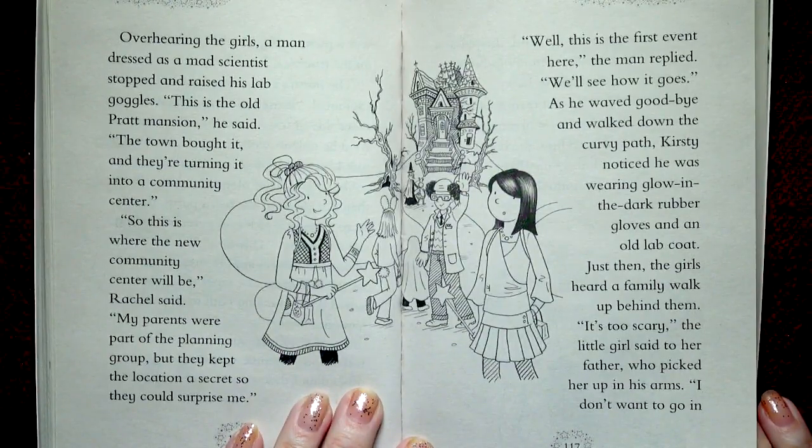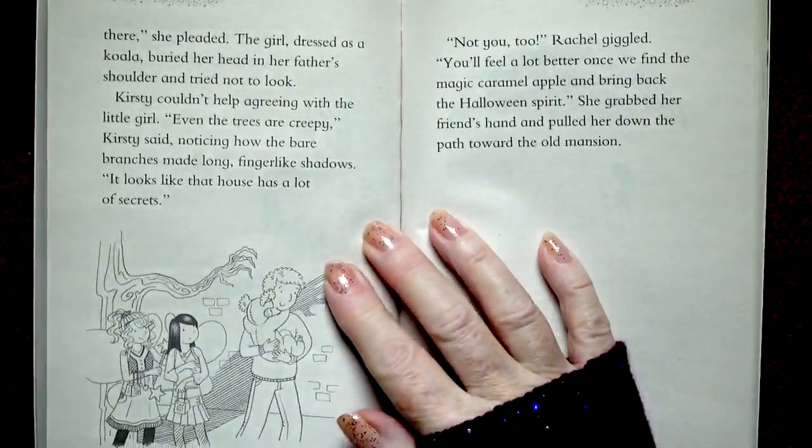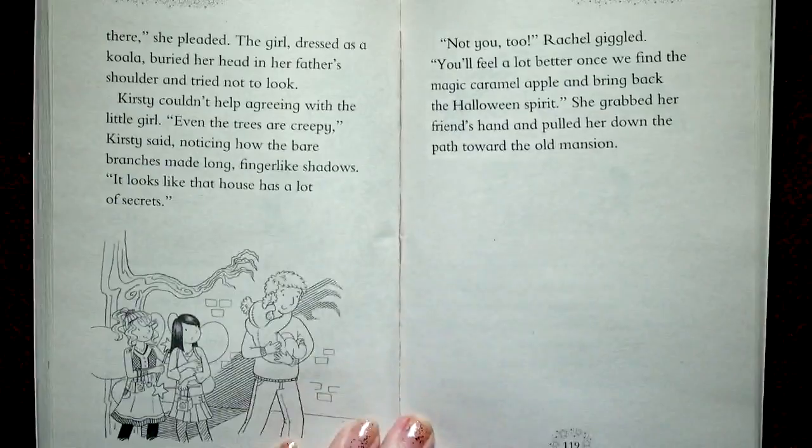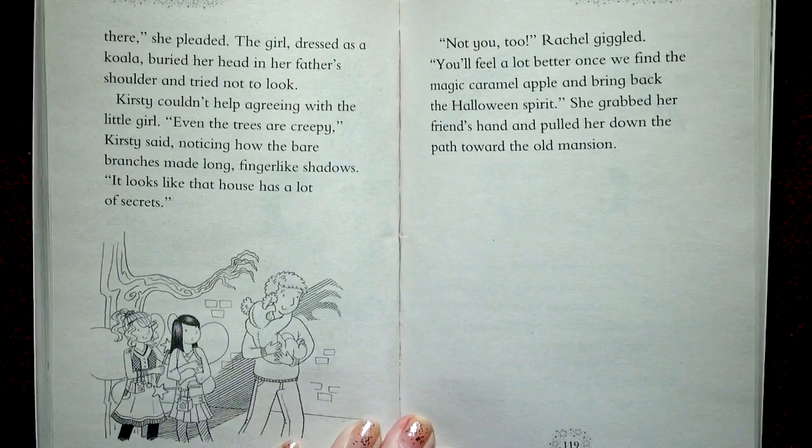Just then, the girls heard a family walk up behind them. "It's too scary," the little girl said to her father, who picked her up in his arms. "I don't want to go in there," she pleaded. The girl, dressed as a koala, buried her head in her father's shoulder and tried not to look. Kirsty couldn't help agreeing with the little girl.